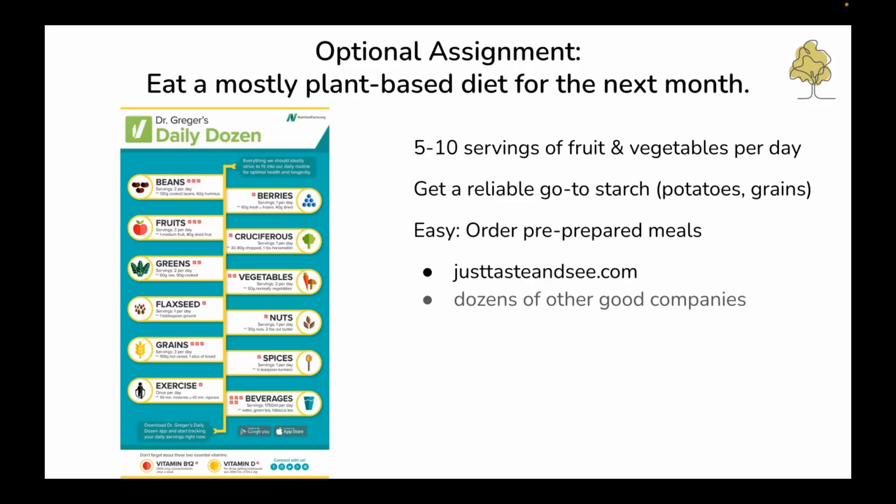And then there are lots of companies out there that sell food, pre-prepared food, to make it downright easy for you to eat healthy. And that is our program today.